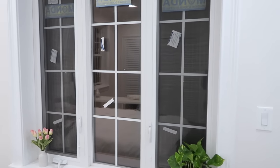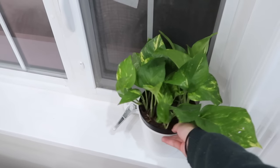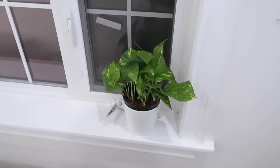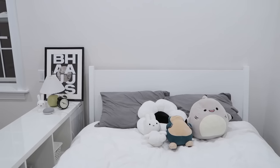My windows aren't done yet because I don't have the curtains and they still have construction stuff on my windows, but I added this plant that I got from Ikea here. I haven't named her yet, so if you guys have any name ideas, drop them below. And then next to it, I have some more fake tulips. These are pink.